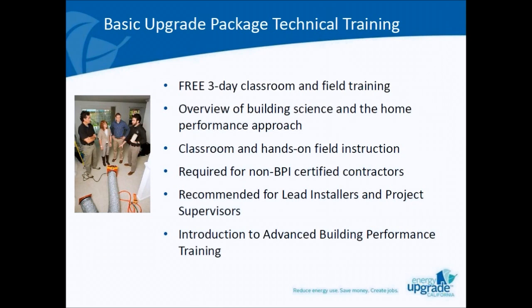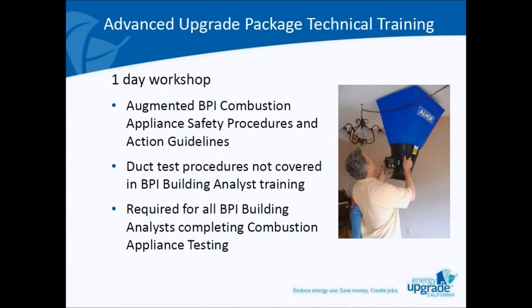The basic upgrade package technical training is a 3-day classroom and field training that discusses building science and the home performance approach. It combines classroom and hands-on field instruction, and it's typically required for those non-BPI certified contractors. Typically the lead installers and the project supervisors attend, but anyone can attend. It's a good class for even those BPI certified contractors.